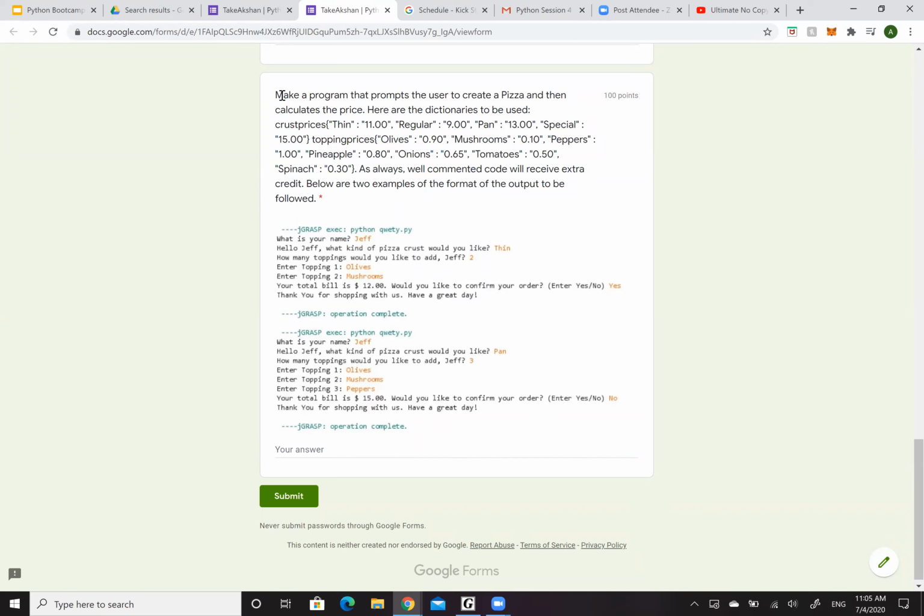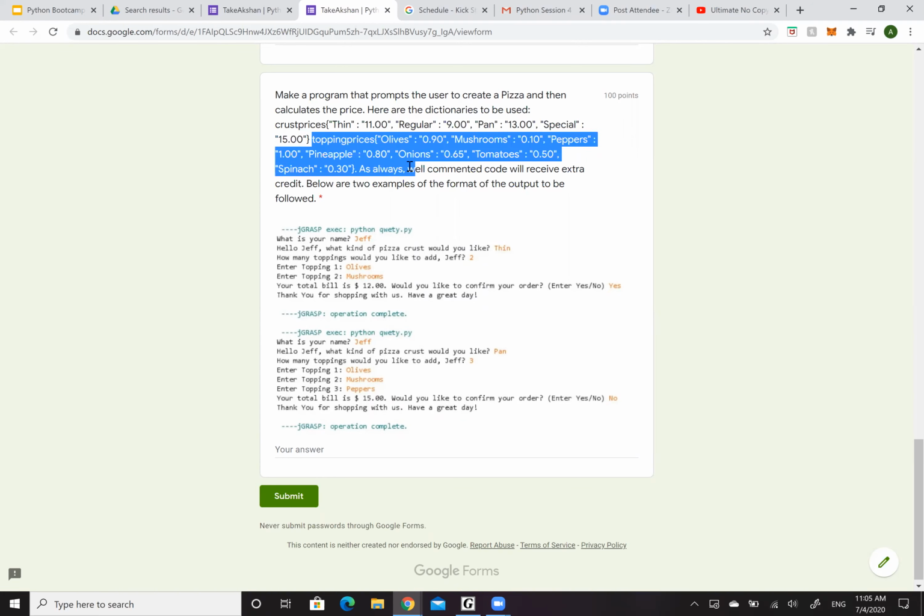So this problem says to make a program that prompts the user to create a pizza and then calculates the price. Here are the dictionaries used. So we have a dictionary for the crust prices over here. And then we have a dictionary for the topping prices with all the toppings. And then as always, well-commented code will receive extra credit. And then below are examples of the output.